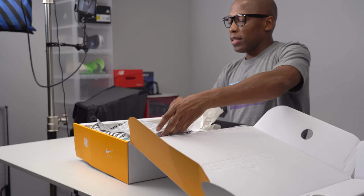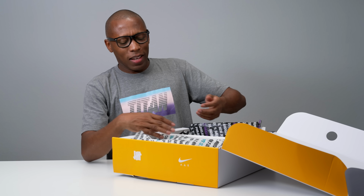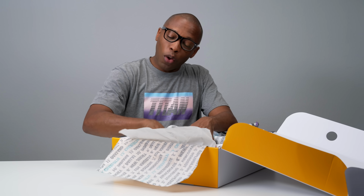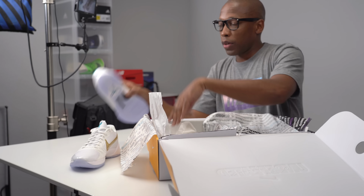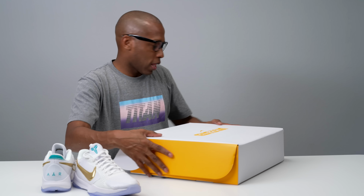So moving on. Next up, we have the "What If," but this is the team that actually drafted Kobe, if that makes sense. So we had the 12 that passed on Kobe, but then on the 13th pick, the Charlotte Hornets actually drafted Kobe, and after they drafted him, they traded him to the Los Angeles Lakers, and that's where we get this colorway.